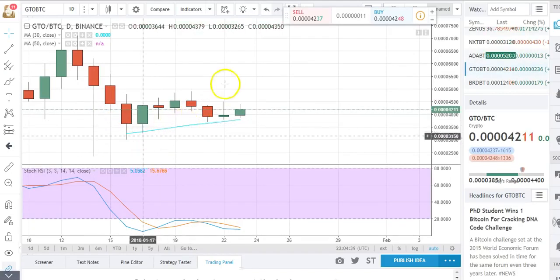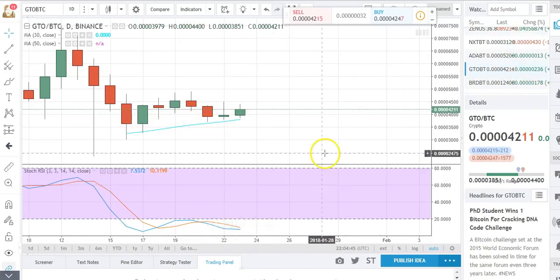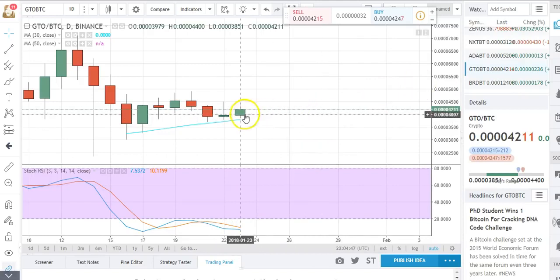Let's see here. GTO, just holding steady over this 30-day moving average, which is a good sign. We are oversold, and we look like we're going to get a buy signal here within the next 72 hours. Maybe tomorrow, if we get a nice big green day tomorrow again.